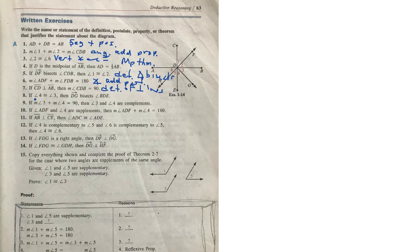All right, if angle 4 is congruent to angle 3, then DG bisects angle BDE. And that's just your definition of angle bisector again.